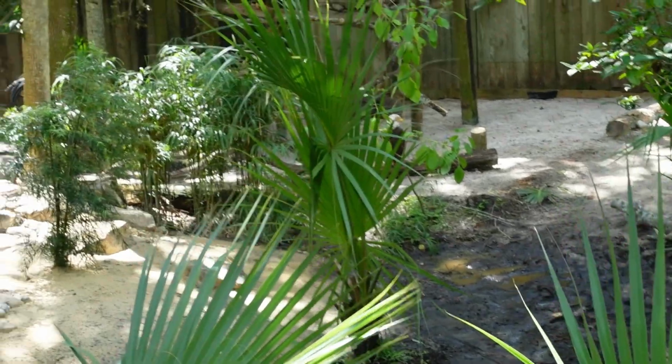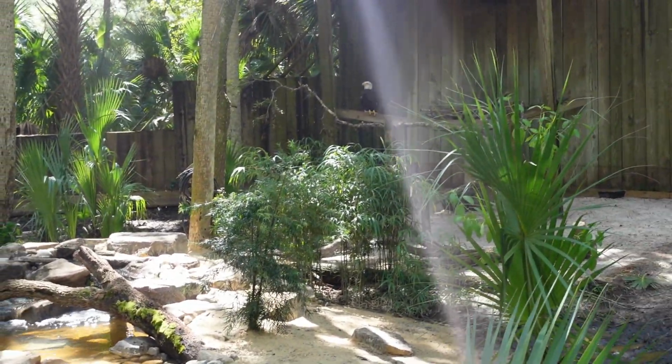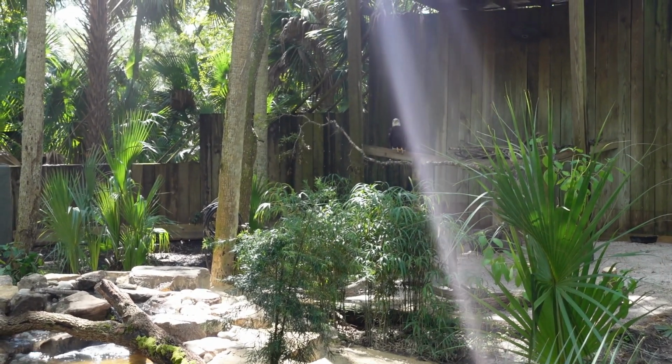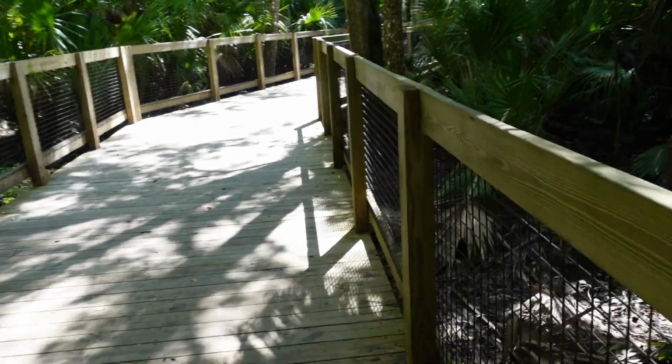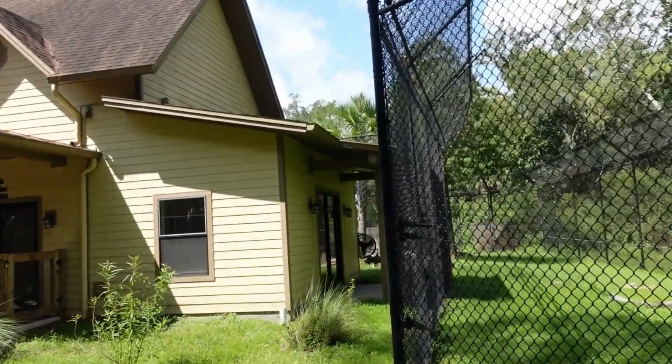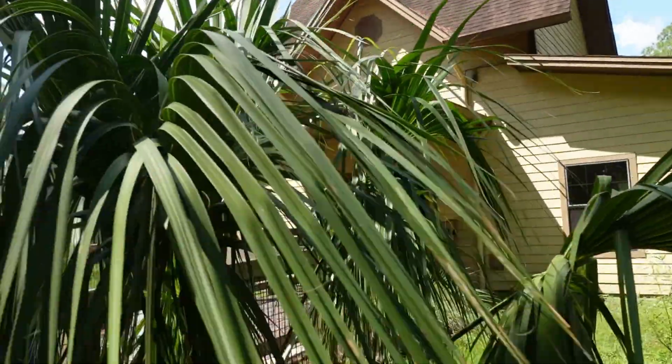A couple of bald eagles here. These are the rehab ones that are unable to be released. This path's new to us. Yeah, this is definitely all new since our last visit. It's the black bear enclosure.